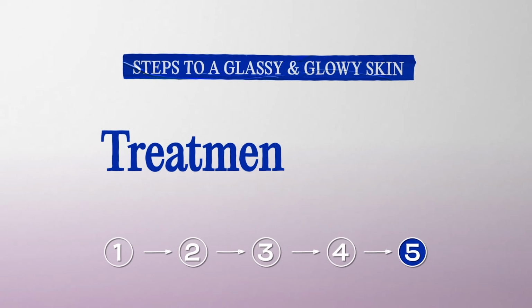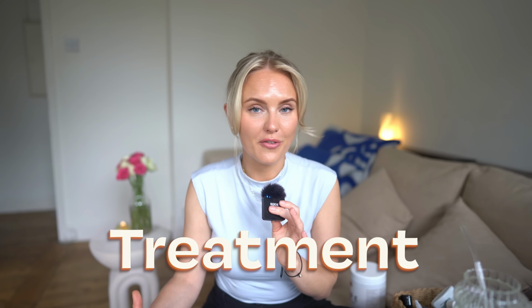Finally, section 5, treatment triage. All the aesthetic treatments I think are worth it and not worth it, because realistically, let's get one thing clear. When you see creators on the internet who have gorgeous glass skin, it's not a moisturizer, it's not an exfoliant, it isn't even retinol. I guarantee they will have had some form of treatment.